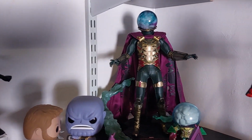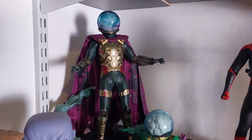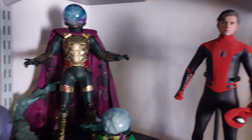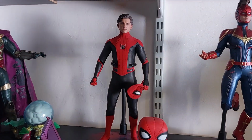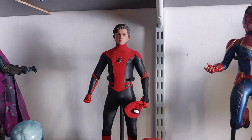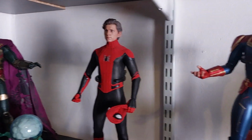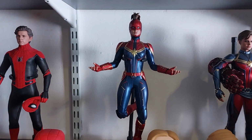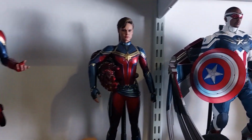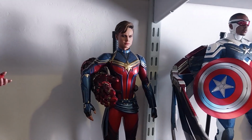Then onto my Hot Toys, Mysterio, which I really love. I think that's a really nicely detailed Hot Toys. Then going on to my Spider-Man I have. I've just got the one. But I love that suit. It's one of my favourite suits. I think it looks great. And on to Captain Marvel. Then the Captain Marvel from Endgame, which I think looks really good.